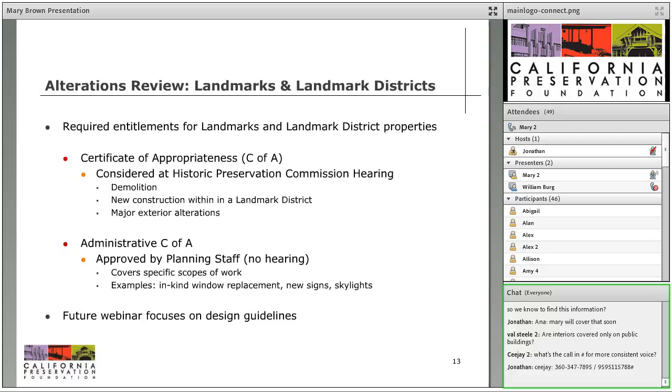But these exterior alterations are reviewed by the Historic Preservation Commission, and there are frequently garages added. There are additions added to landmark buildings. If you're interested, you could look at the planning department homepage at the Historic Preservation Commission hearings, and look through the agenda packets to see what kind of alterations have been approved recently and see that there are frequently changes happening.